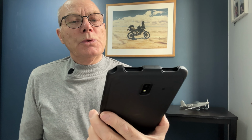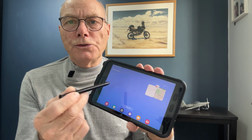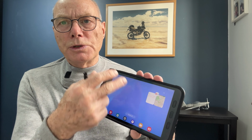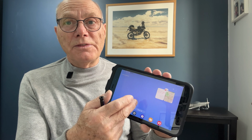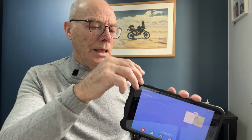So the Tab Active 3 comes with a tough drop-proof case, a little stylus pencil, which you can use to make notes if you don't want to use your thumb or your glove. It will work with the glove and it will work with your finger, but you can use this as well.